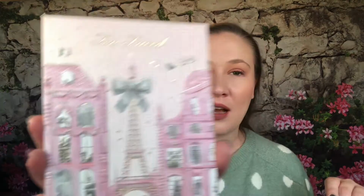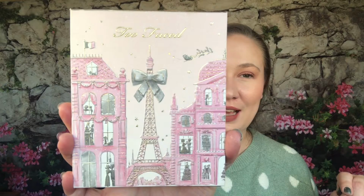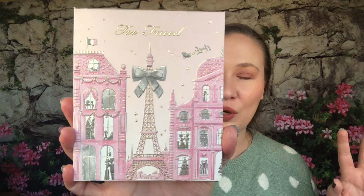The Xmas in La La Land was pretty, but I just struggled to make looks with just this palette by itself because I feel like it is not a great standalone palette. So let's look at its counterpart, which also comes with it, which is Christmas in Paris. Once again, gorgeous. You got the Eiffel Tower, just so pretty, the French architecture and everything else.